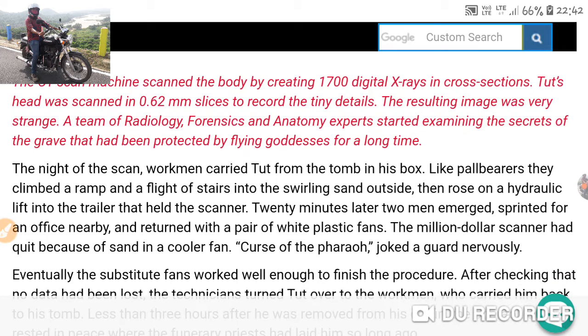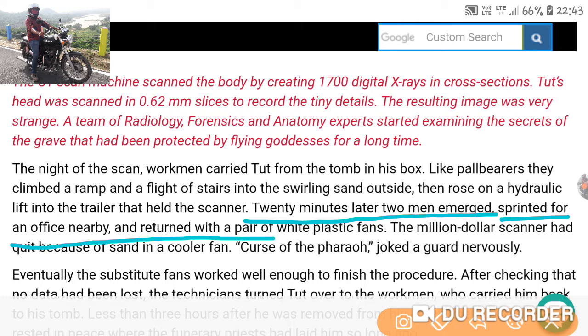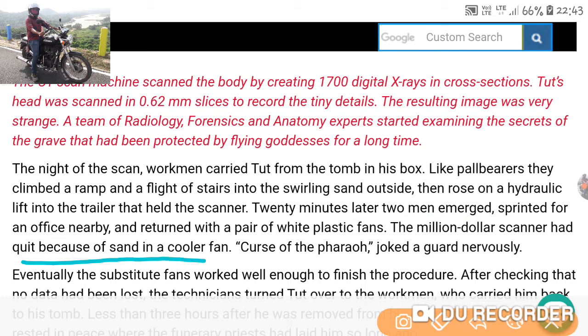the workmen carried Tut from the tomb in his box. So the workmen that were engaged there, they carried Tutankhamun's dead body from the tomb to his box. Like pallbearers, they climbed a ramp and a flight of stairs into the swirling sand outside, then rose on a hydraulic lift into the trailer that held the scanner. 20 minutes later, two men emerged, sprinted for an office nearby and returned with a pair of white plastic fans. The $1 million scanner had quit because of sand in a cooler fan.